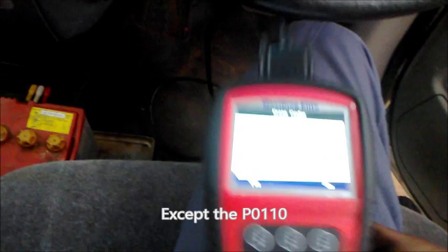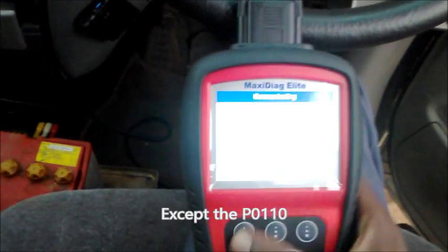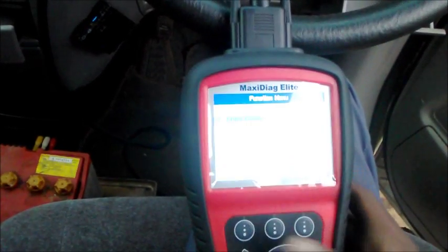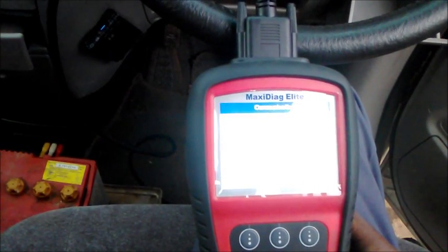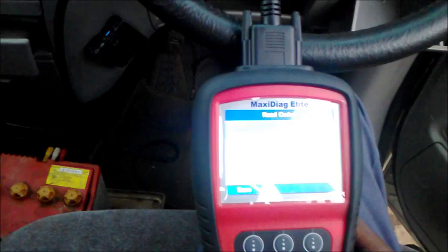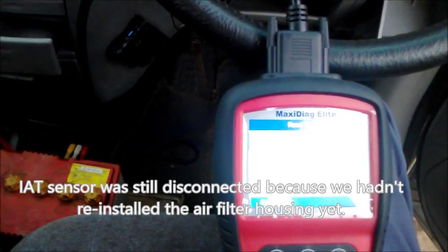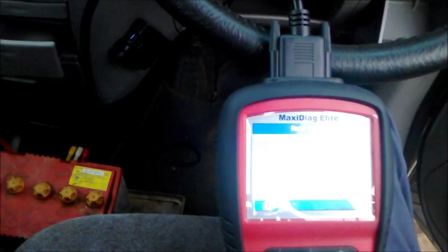I don't know if you can see that. There's probably a lot of glare from the screen on the diagnostic machine, but I've done that. If I go back to read the codes, I have only one code, for the intake air temperature, and that's disconnected for the reason that I gave you a while back.